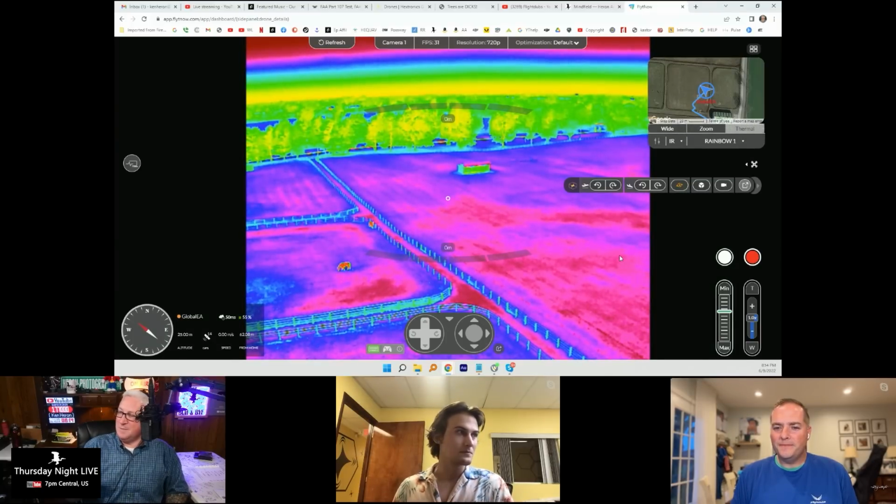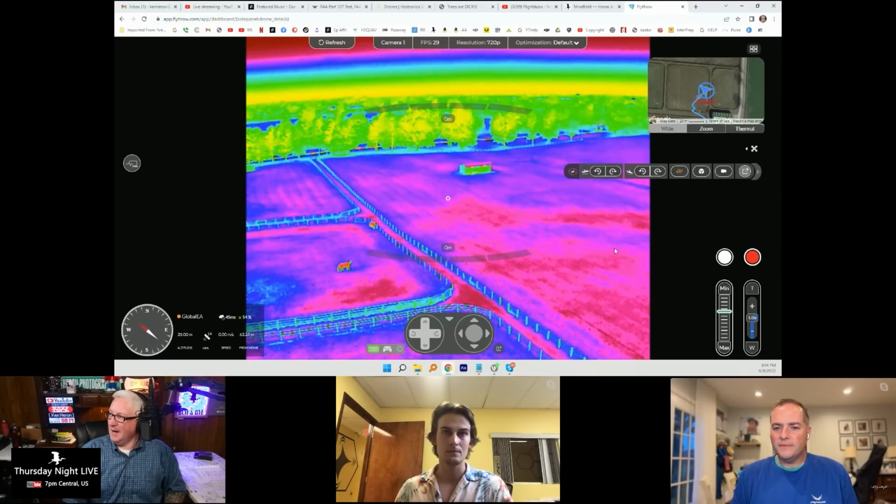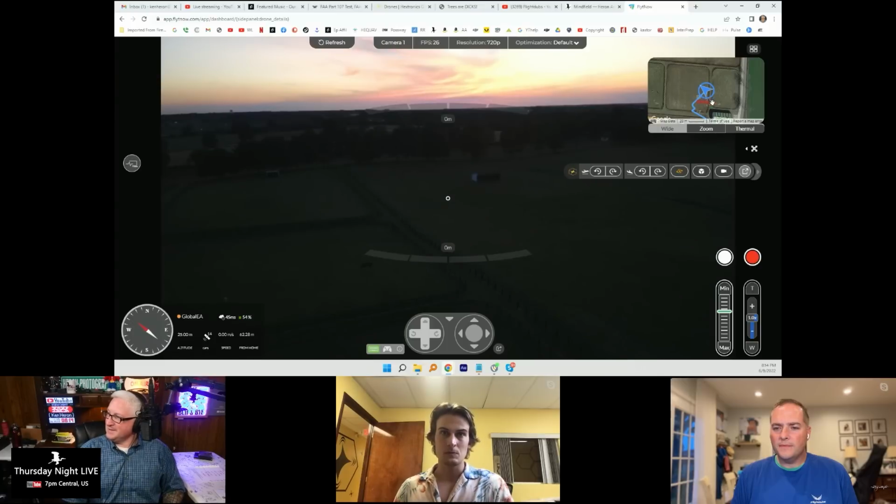I mean, look at the trees in the background. You can see the different temperature of the various leaves. That's really good resolution. All right. And then this up here, you can see where I've flown, which wasn't very much. So if I want to, I'm done stalking the horses. All right. We want to go back in the box.